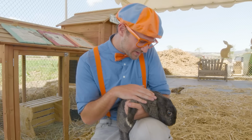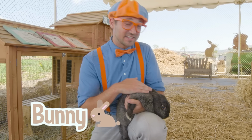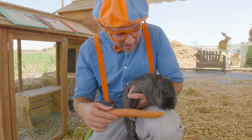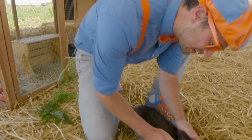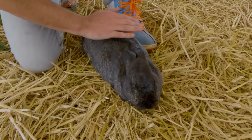Oh, cute bunny. Look, it's a cute bunny. Wow, this bunny's name is Andy. Oh, I wonder if Andy wants a carrot from earlier. Here you go, Andy. Maybe Andy's not hungry. That's okay. Let's put Andy down. There you go. All right, there you go, Andy. Whoa, I love bunnies. They are so soft.